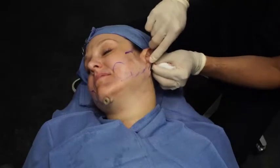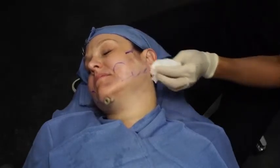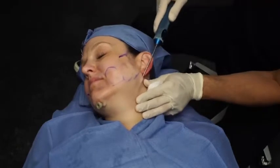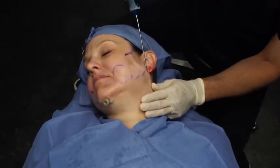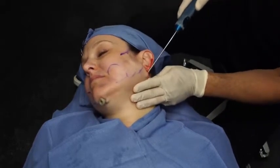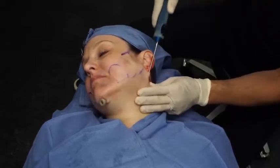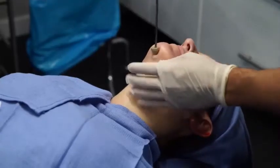We'll do pre-dissection a little bit and create our space with dissecting scissors, and then use our cannula to dissect. You can use a basket cannula or any other dissection device, typically not a pickle fork, but you want to dissect all the way down to the platysmal plane and to the superficial plane as well, in preparation for your Renuvion subdermal plasma application. Chin way up.